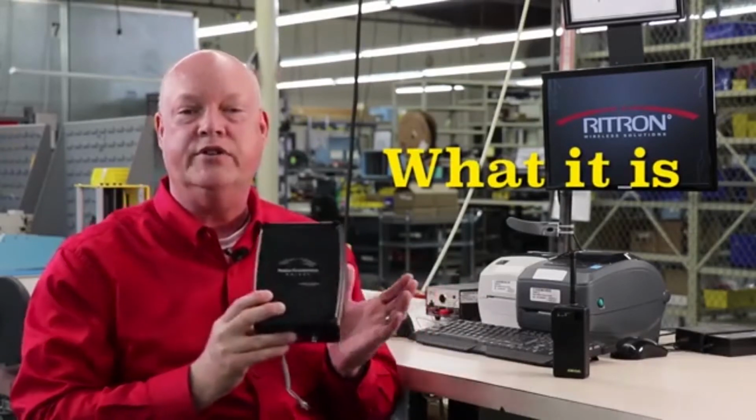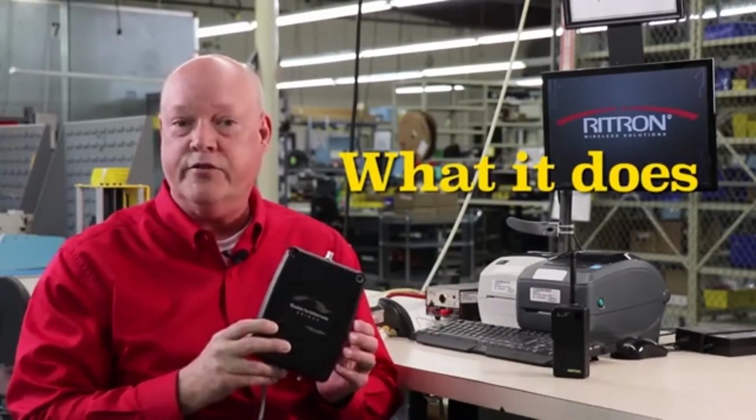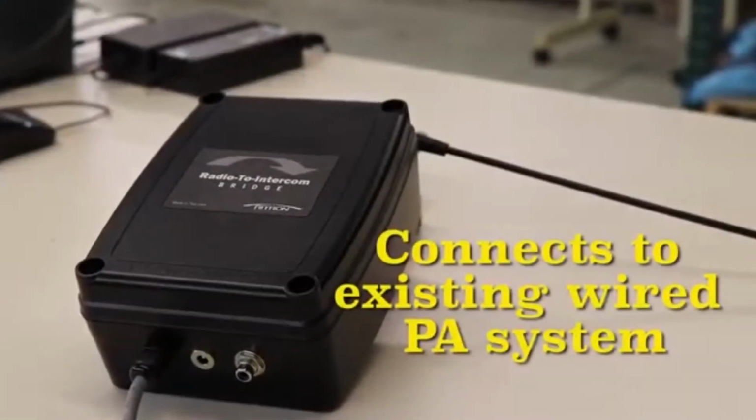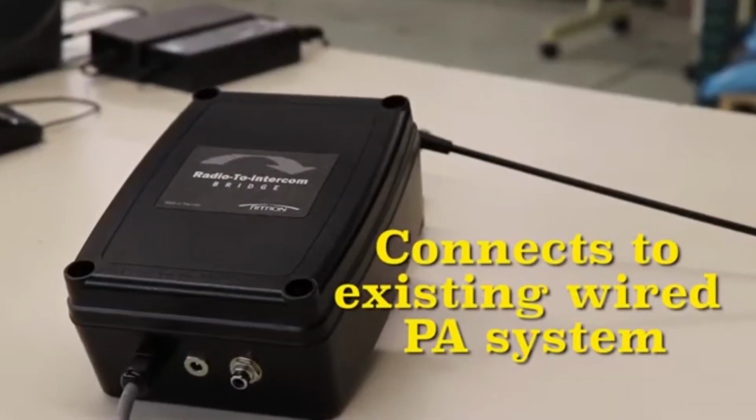I'll start by defining what the radio-to-intercom bridge is, explain its major features and benefits, and then briefly cover some of the typical and possible applications of the product. The radio-to-intercom bridge receiver is designed to interface to an existing wired public address intercom system and allow PA or intercom announcements using your analog or digital two-way radio.